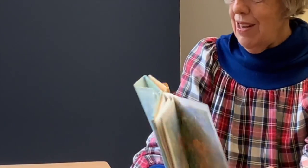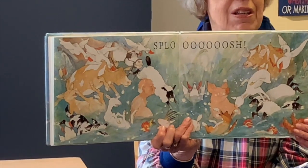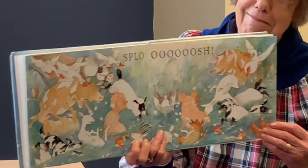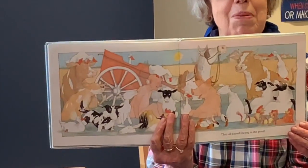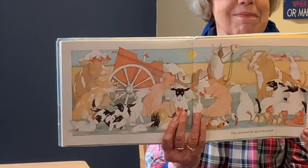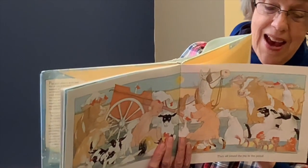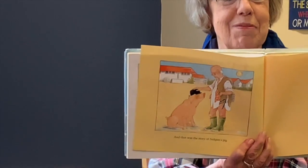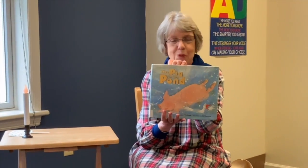And then, sploosh! All the animals jumped in the pond too. They all joined the pig in the pond. And that was the story of Nelligan's pig. The pig in the pond. It's a good one, isn't it?